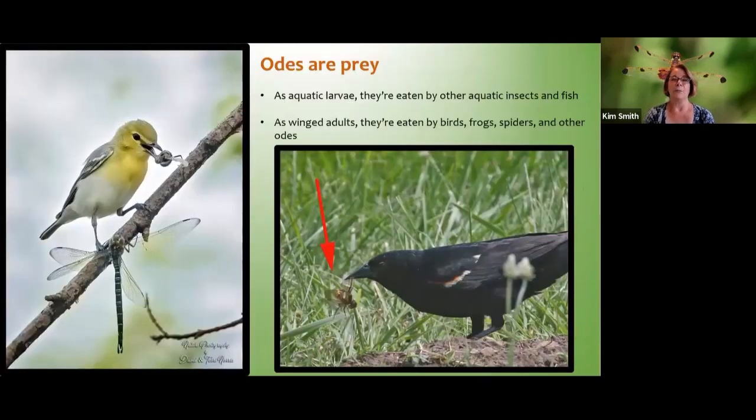And so not only are they predators, but they're prey in both stages of their life. When they're living under the water, they get eaten by other insects and they get eaten by fish. But once they're adults, they're eaten by so many things, especially birds.